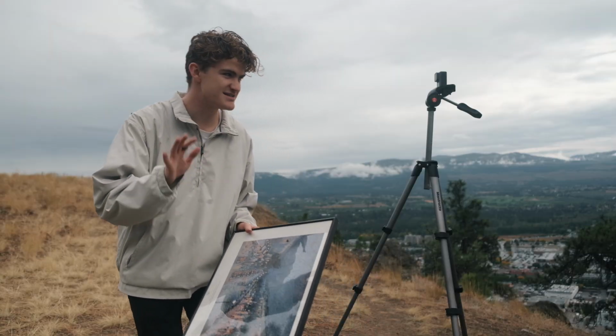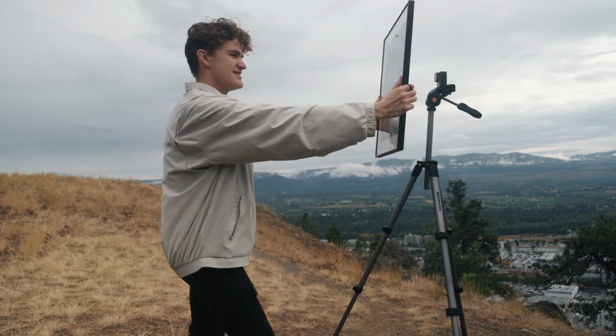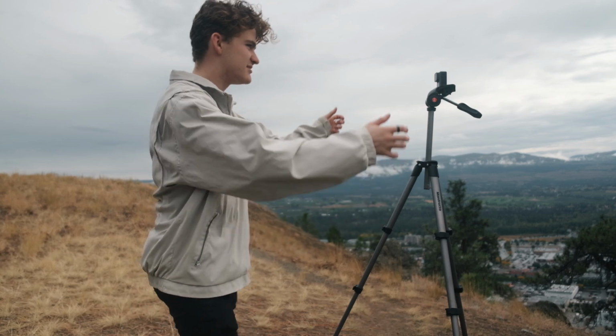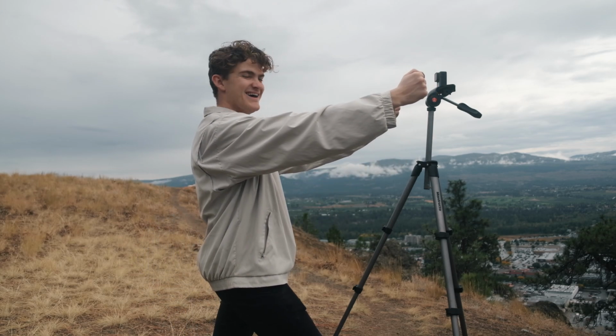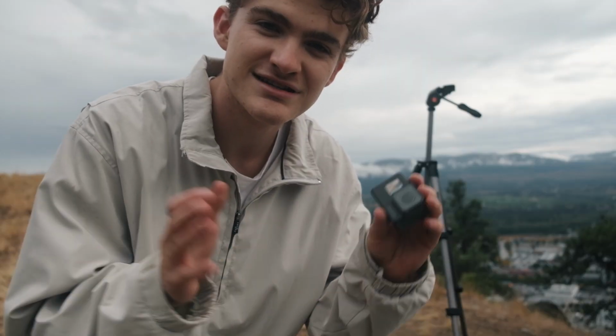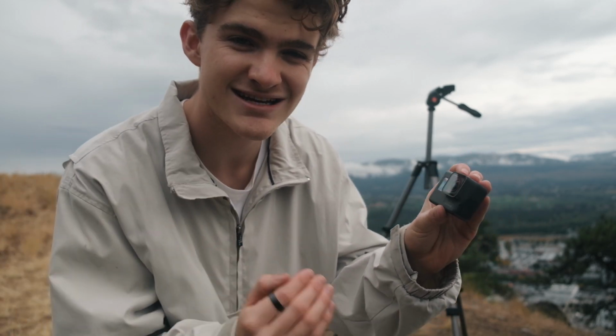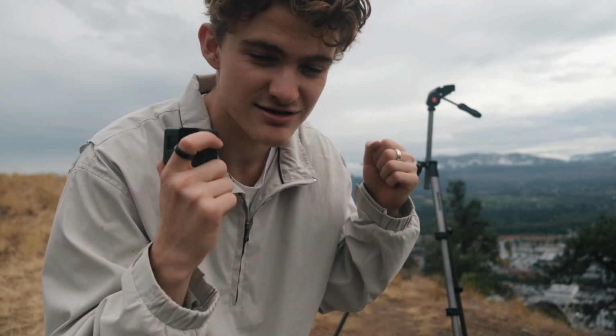So we're flipped around the right direction now. I basically just need to see, so my hands need to be about that wide. So I'll be doing something like that. Another thing to note is that I put the camera in burst mode, so it'll take 10 photos in 3 seconds, so I can have both my hands in the shot.